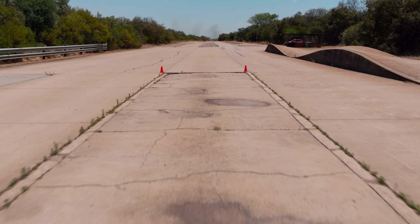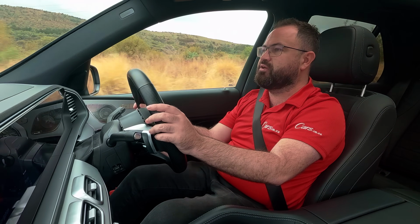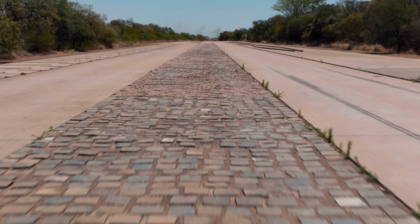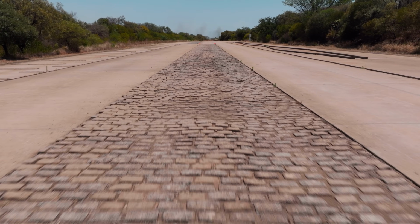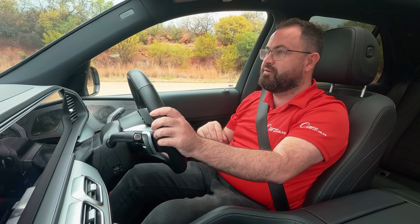Alrighty, and then the final test of the day, we're going to this brilliant suspension testing area of Gerotek, and it gives you an excellent opportunity to test how the car deals with terrible road surfaces. So the car does have adaptive dampers, so we'll leave it in comfort. We don't have air suspension in here. Okay, here we go. First, we're going to hit the Belgian paving, which is cobblestones. So if you happen to have Belgian paving in your suburb, you'll know how well the Merc handles it.